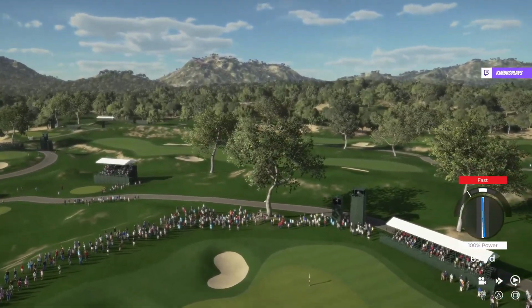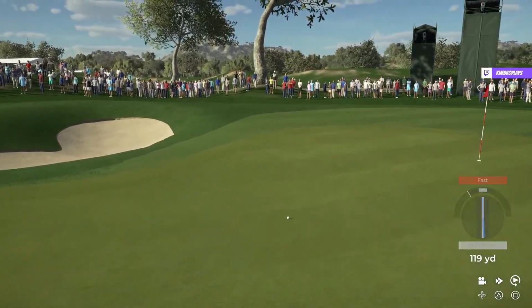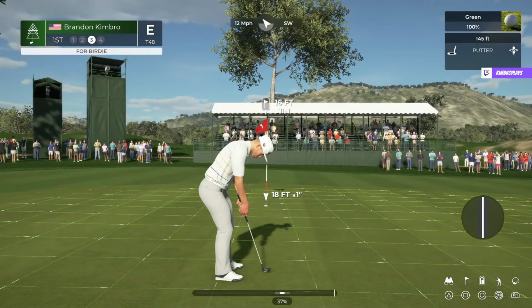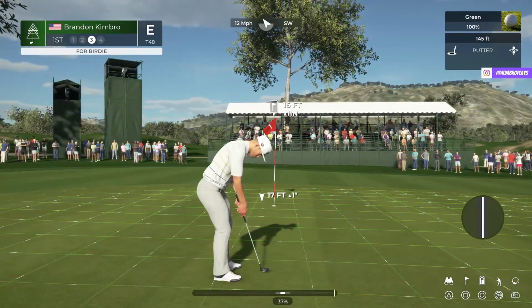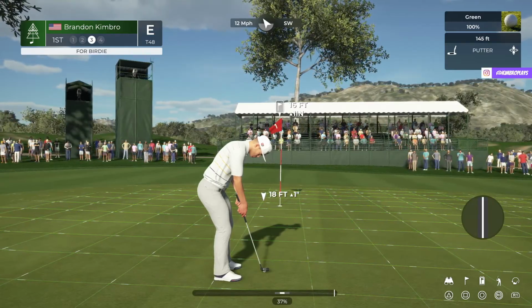I hit it fast on purpose. Keep your fingers crossed for a bounce to the right. It does go to the right a little bit. Yeah. Not super, super close, but you know, this one's for birdie. We're still getting warmed up again. It's been a minute since we've played. I'm not expecting to go 20 under today. Like I said, I haven't played in 5 days, so let's just see.